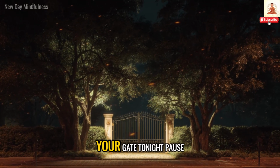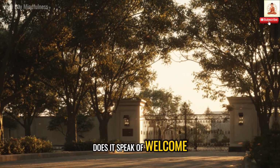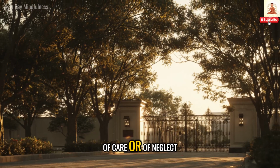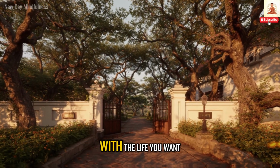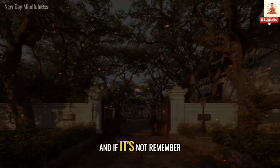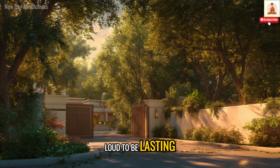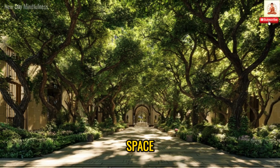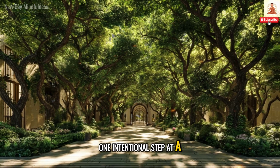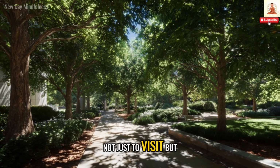So when you step through your gate tonight, pause. Notice what it says to you. Does it speak of welcome or of wear, of care or of neglect? If you listen closely, you'll hear whether it's aligned with the life you want. And if it's not, remember this: change doesn't have to be loud to be lasting. One thoughtful plant, one tended space, one intentional step at a time. That's how you invite prosperity not just to visit, but to stay.